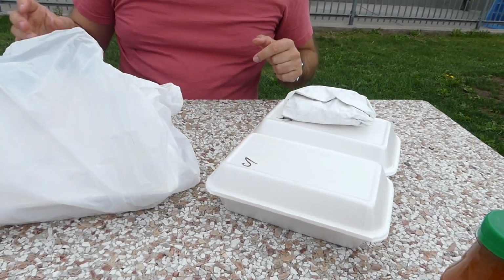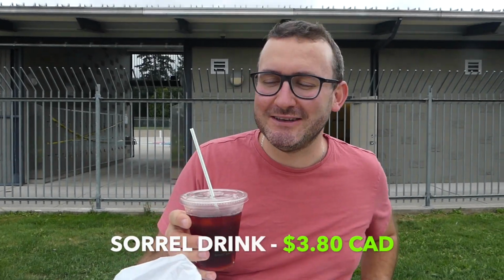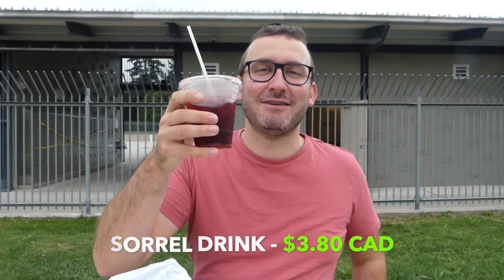We came by and there's a park about maybe a block away, and we have the food. First of all, yeah, let's try this. This is called a sorrel drink. I've tried it a little bit. I know what it tastes like, and I want to say it is Stefan approved.